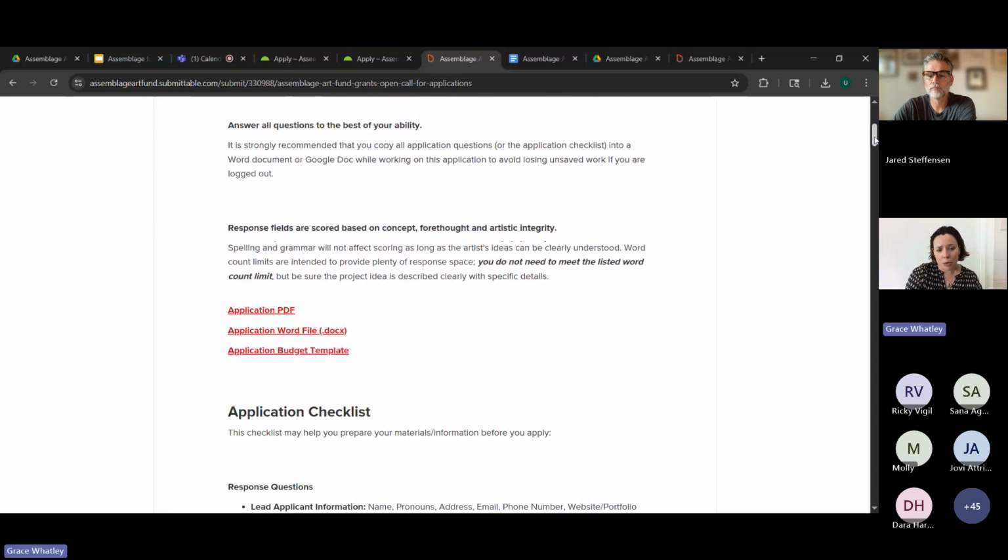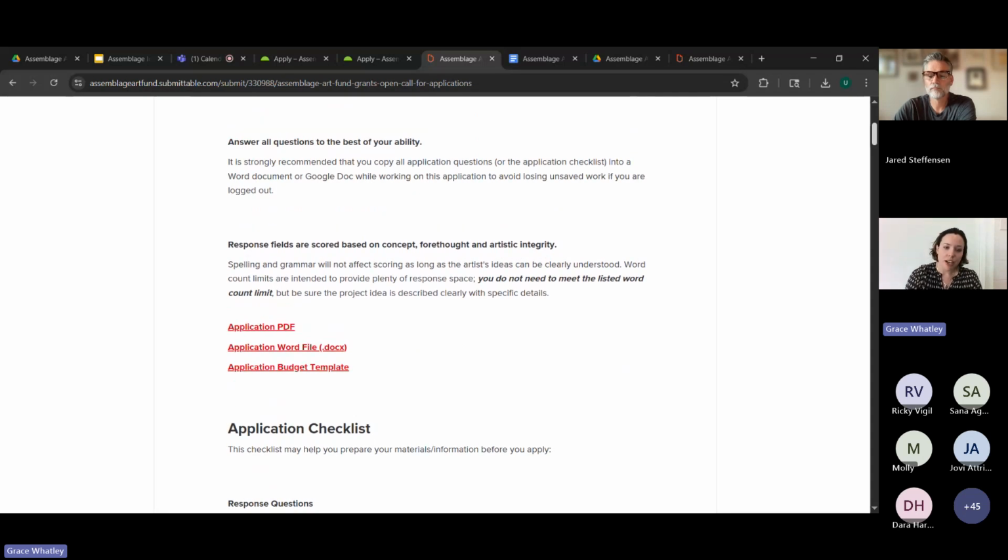So right off the top, the applications are not going to be scored on spelling and grammar and writing ability, just so you know, as long as your ideas can be clearly understood. And also the word count limits are just intended to provide plenty of room to respond. Please don't feel any need to meet the listed word count limit. Again, as a grant writer, I feel that pressure pretty consistently. So I just want to let you know that if it says 1,000-word limit, we're not expecting you to write 1,000 words. If you don't need that space, don't worry about it.